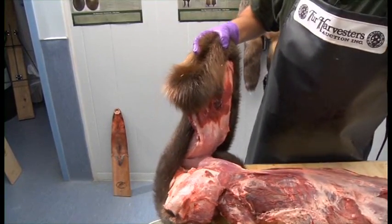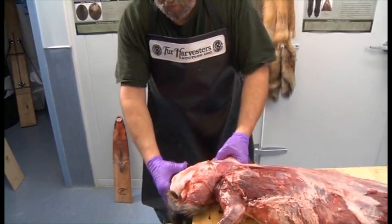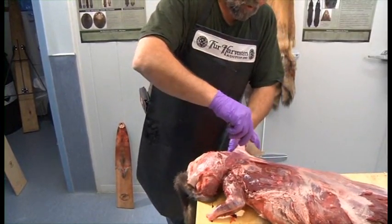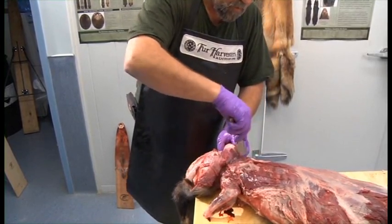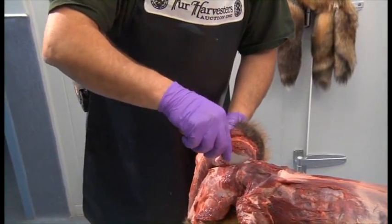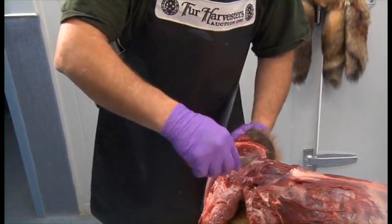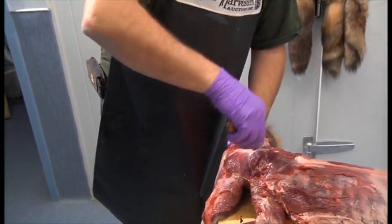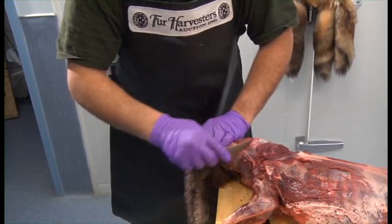So now what we're going to do, once we have it this way, is I just let it hang over the table, and now we're going to start skinning out the head. I use a different knife here for around the head than my regular knife. If you don't have all these knives, don't worry about it. You can use your other knife too. You just have to keep it sharp.